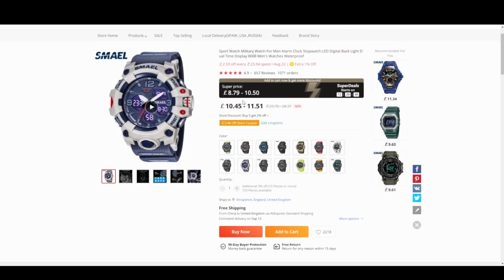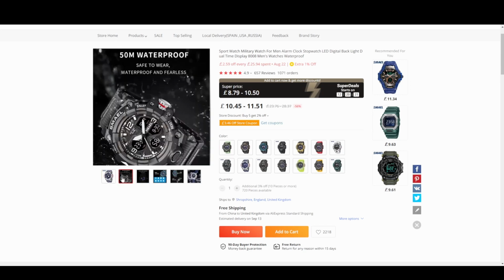Now, the next watch I'm looking at is this SMAEL. I'm not sure how you say it, to be quite honest. The reason I'm looking at this is I recently did a review of the Timex HQ Digital, or DGTL. It proved really popular on the channel. Obviously a G-Shock lookalike. And I saw this.